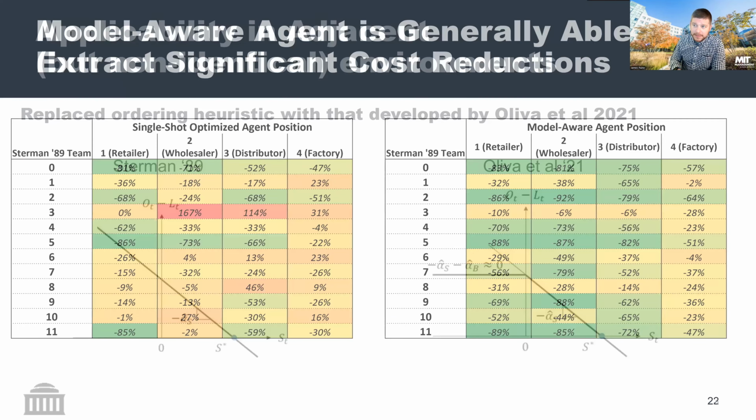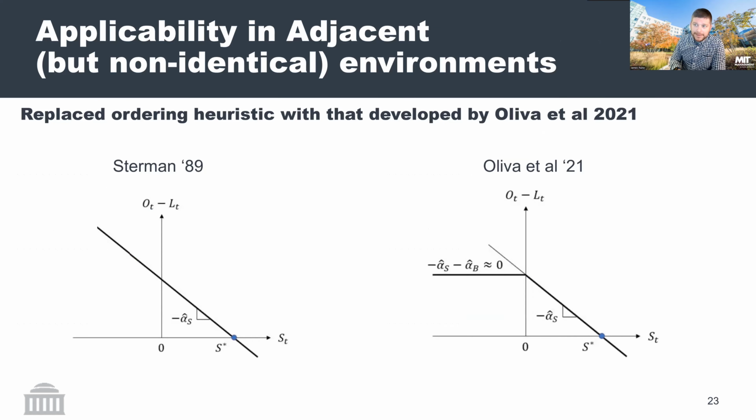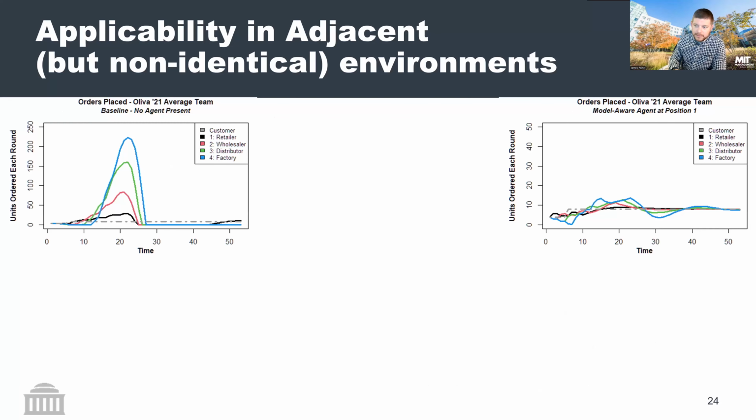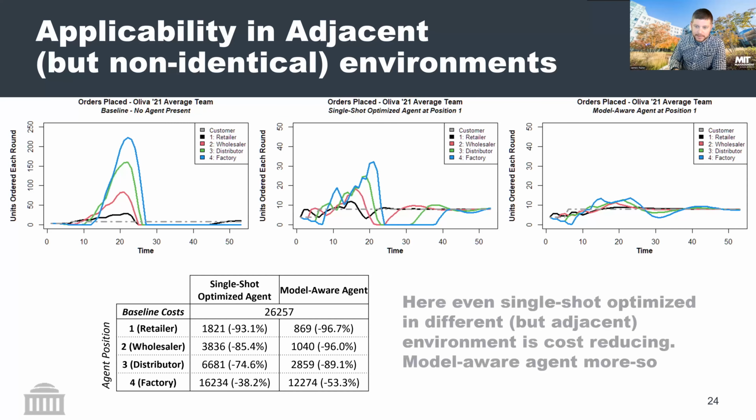What I think is more interesting is this actually works even if there are some fundamental flaws in the assumption about what the world looks like. So in this case, let's take the underlying rules that are being applied. Our agent is still assuming that the universe around it is following the Sturman 1989 heuristic, but in reality, they're following a related but fundamentally different rule from this Oliva 21 paper, in which reactions are to net inventory change and backlog. And so the question here is, can you still get a reduction? And the answer is yes.